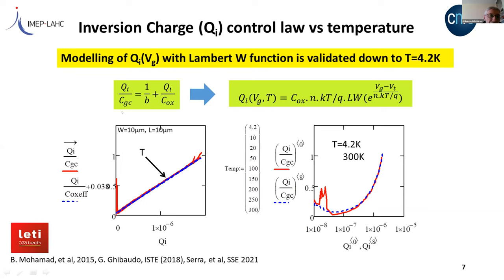And this is actually a differential equation because this is a derivative, which means in this case that this function, the Lambert W function, applies to describe your inversion charge versus the gate voltage. And this is demonstrated in more detail here when you plot this charge normalized by the capacitance versus the inversion charge in log scale.